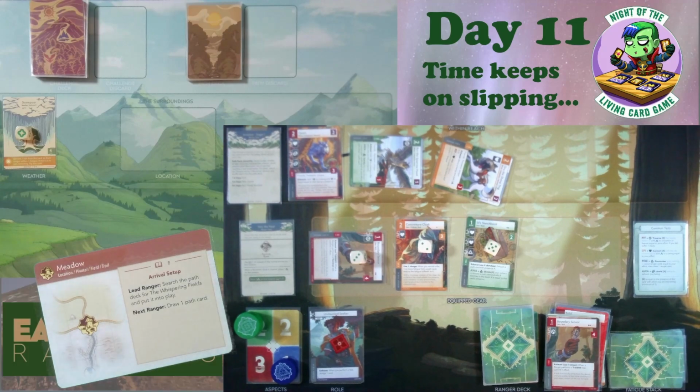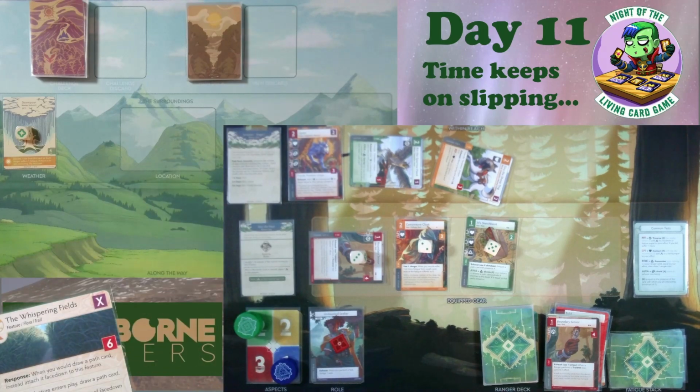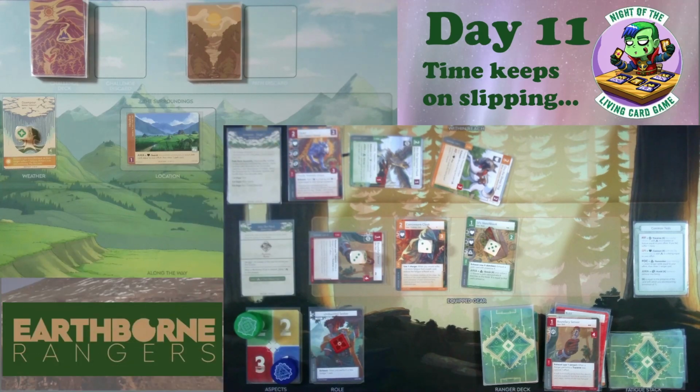One of these days, I should try to actually come here during one of the days they're doing their harvest festival. So, arrival setup, we have to go get the Whispering Fields and put it into play. Basically, the Whispering Fields is whenever you draw a path card, attach it face down to this feature instead, and then you can go pick one through a test. And honestly, I don't care. So when this feature enters play, draw a path card.